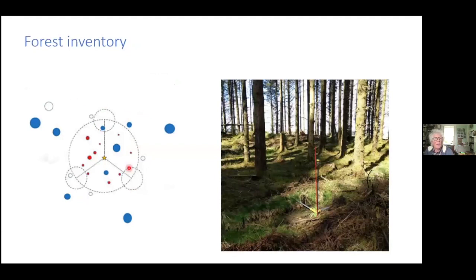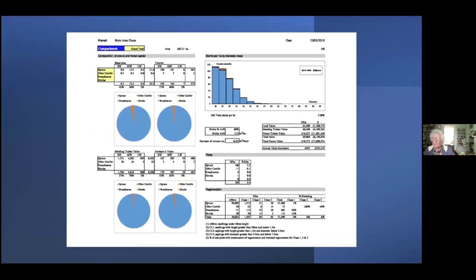This is a graphical representation of the plots. With an angle count, the trees are counted, so it's probability proportional to size. The larger the tree, the further away it can be from the sample plot. This is the center of the plot, where the plot is being done. This is the first intervention. You can see a lot of stems per hectare, and there's very little underneath. A more recent photograph will show you a very different looking stand. We also measure poles within a fixed 10 meter radius and then regeneration within three subplots, which are 1.5 meter radius.